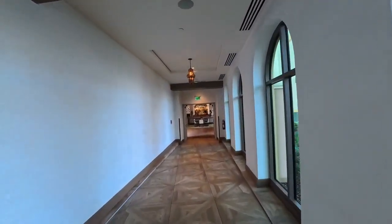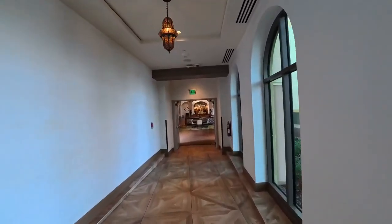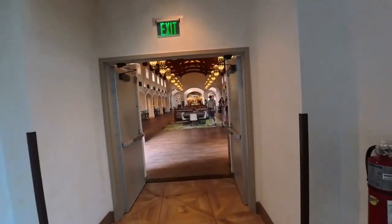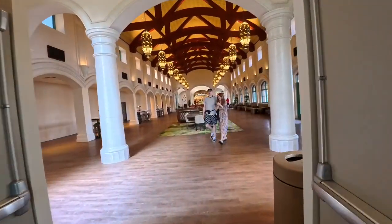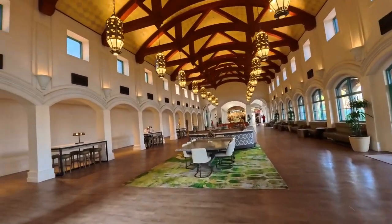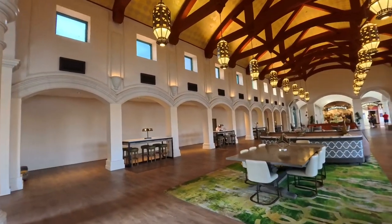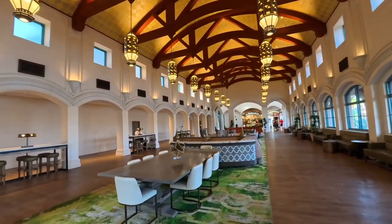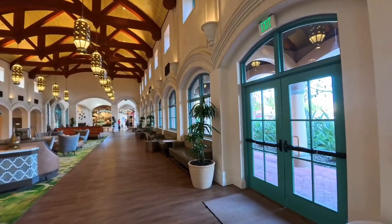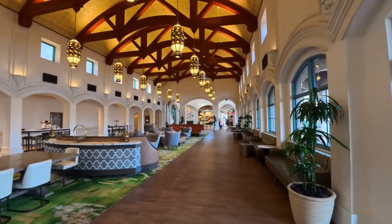All right, after you walk this little corridor, there's like another area here to set up and maybe do some work over here to the left. I actually set up my laptop and did some work here because it was nice and quiet. Plenty of seating room here. Those comfortable chairs.